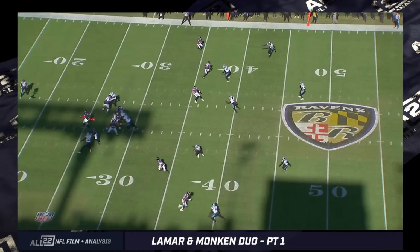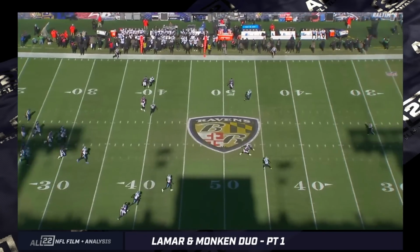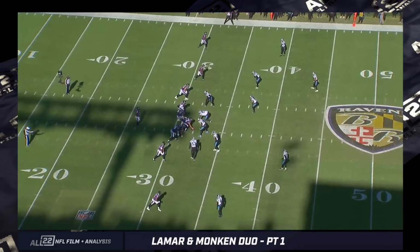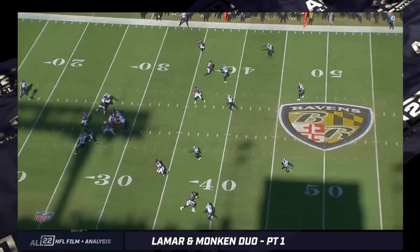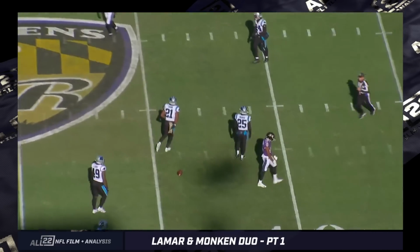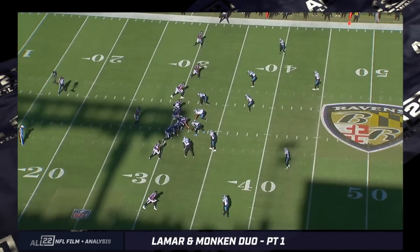Same situation, Lamar pump faking to the out here, and then they've made an adjustment, brought this thing back to the inside, crossed the safety's face. That, to me, is what we didn't see enough of from Greg Roman in the passing game in 2022. Even 2021 as the season progressed. And what I think is Todd Monken's biggest calling: figure out a way to determine the coverage of the defense. Maybe not pre-snap, but right after the snap.